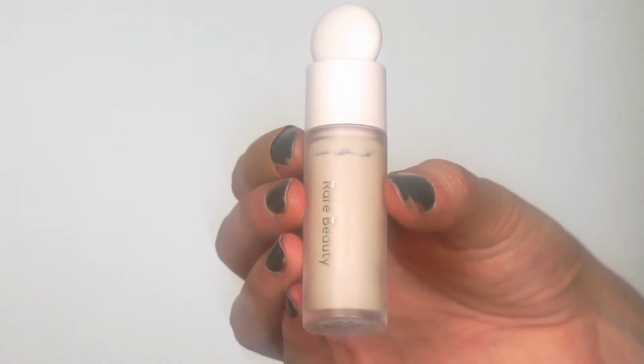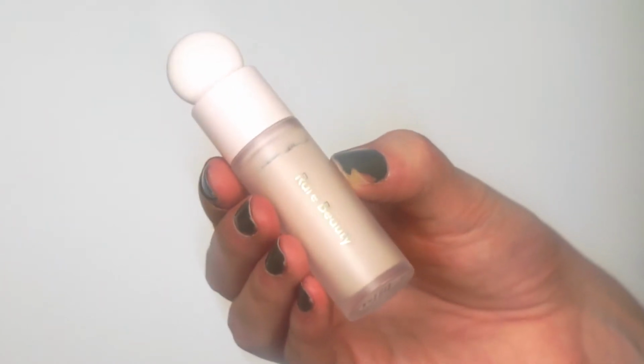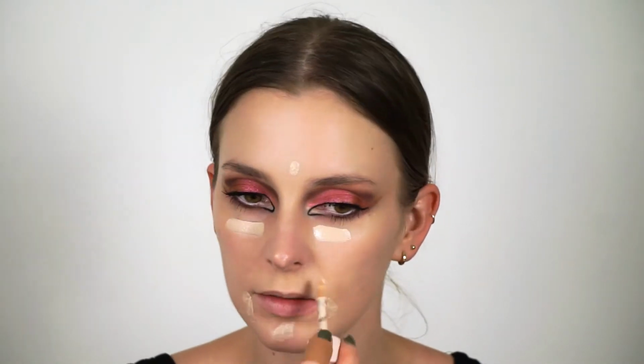As you can see, you can still see some of the redness, but I do really like that because it looks natural, like it looks like skin. Next, I'm also going to be using the Rare Beauty Concealer. This is also in the shade 140C, and I'm going to place that on my high points of the face, and also where I do tend to have some redness.